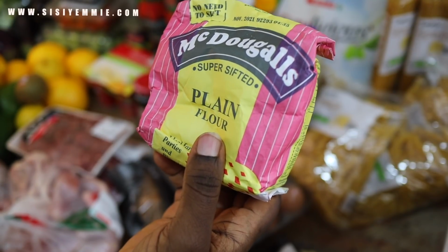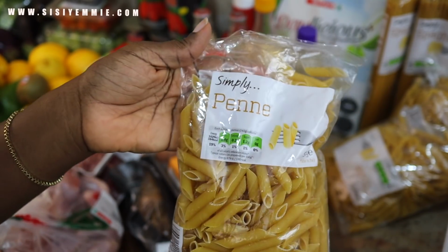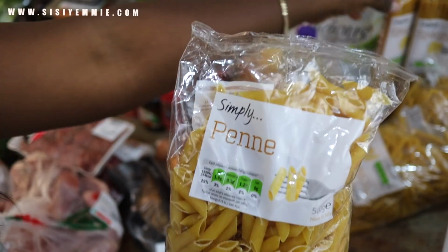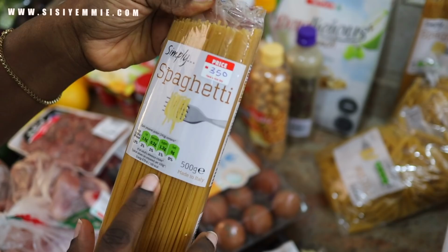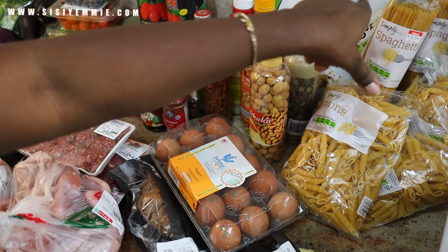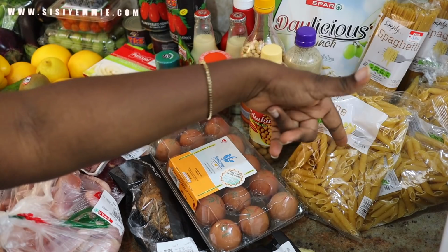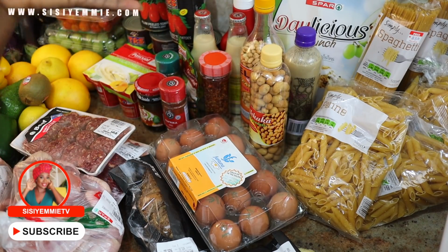And I have some pasta here. This is the pasta we use, this Simply brand. I really like it. And then for spaghetti, we have this one as well. It's the same brand. It's about 350 naira. So I got about 3 packs of the penne pasta and 2 packs of spaghetti. So probably just eat 1 pack of spaghetti, 1 pack of pasta, because that's what's on my menu plan.